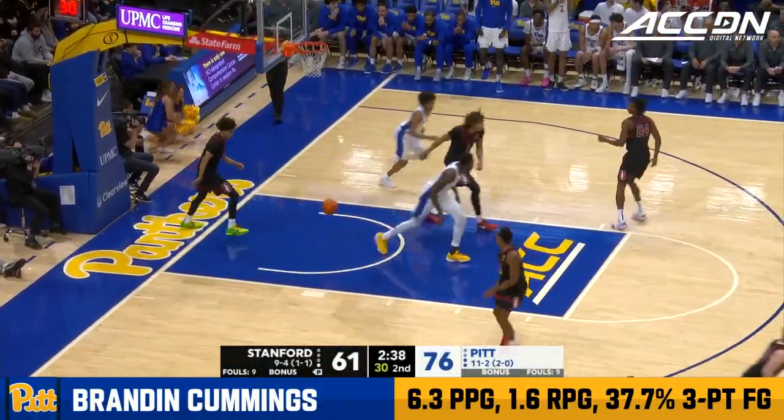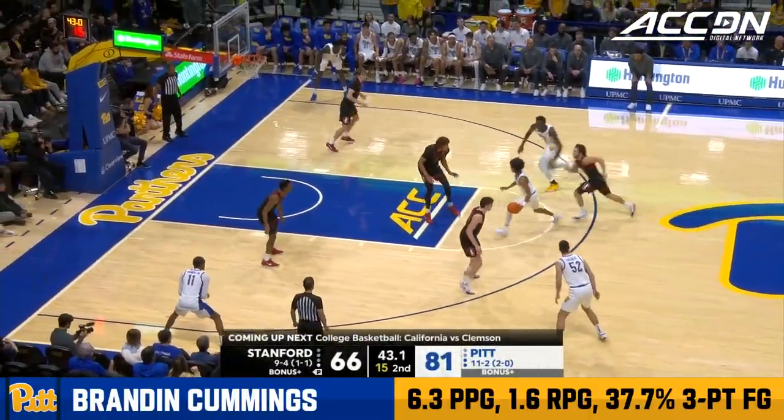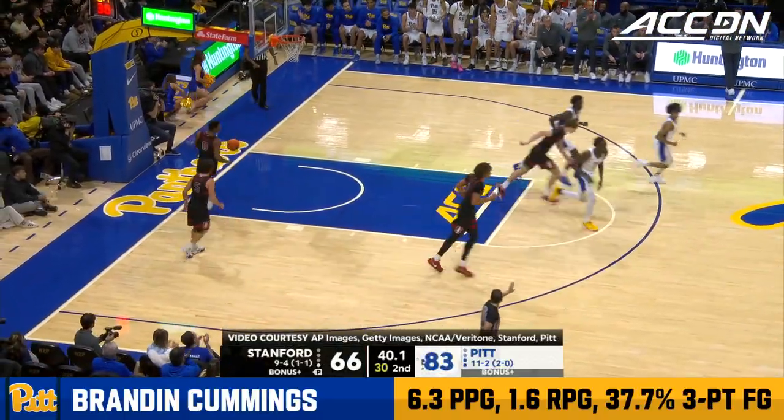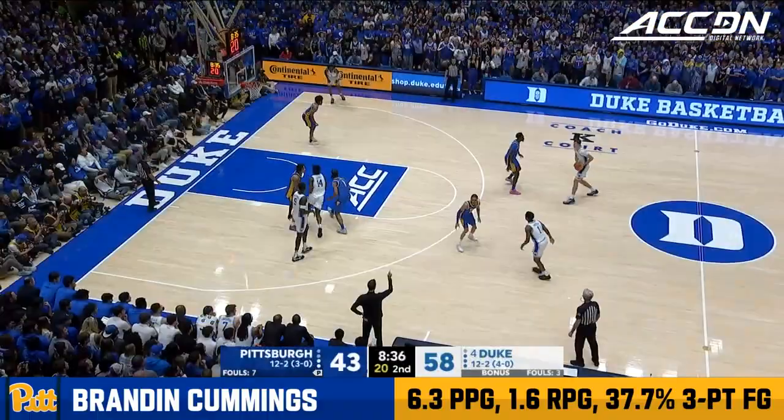Cummings, tough shot. And Brandin Cummings has shown that he can score the basketball. And just as soon as we're done here, we'll get you to Cal Clemson. Brandin Cummings banks it home. Cummings is crafty. You can see that right now.